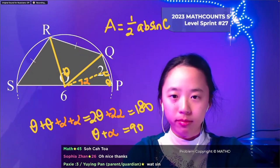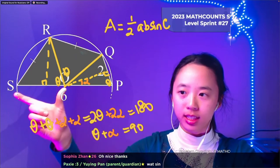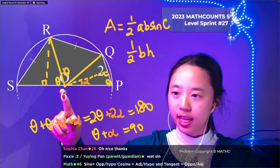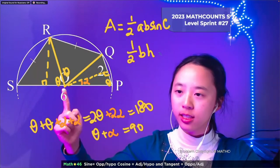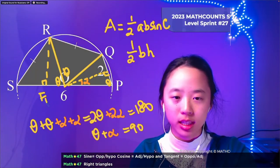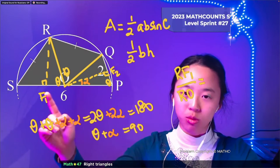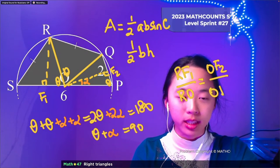If you have a vertical line like this, and this angle is theta, then the idea is that the area is going to be equal to the base times the height, right? So, sorry, 1/2 times the base times the height. And notice that on the height, since this angle is theta, the ratio between the height and the side is going to be the same as this height and this side. So let's call that F1 and this F2. What I mean is F1 over RO is going to be equal to OF2 divided by OP because of similar triangles.